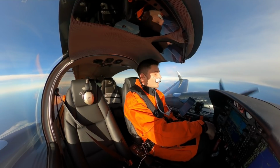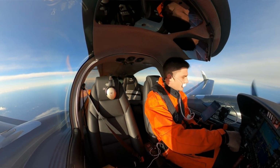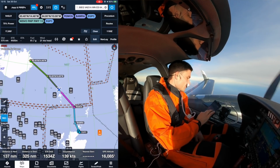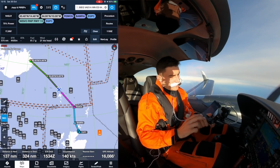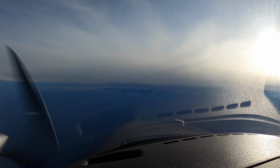Hi guys, welcome back. You're joining us in the cruise. We're making fairly good progress actually. We're just approaching the Faroe Islands, which is the white shade there on the map. So to put it in a big picture, we're just about halfway there. As you can see looking out the window, not sure how well the camera will pick it up, but you can actually see the Faroe Islands.